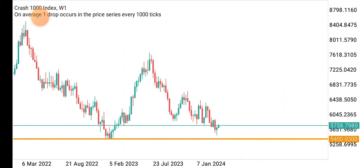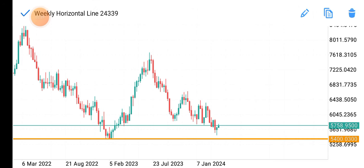All right, so after marking out this key support level on Crash 1000, the next thing I usually do is mark out key levels on the higher time frame, so that I notice the possible reversal points on the market. I also look for possible trend lines to draw. And to the best of my knowledge, this is a key level at this point.